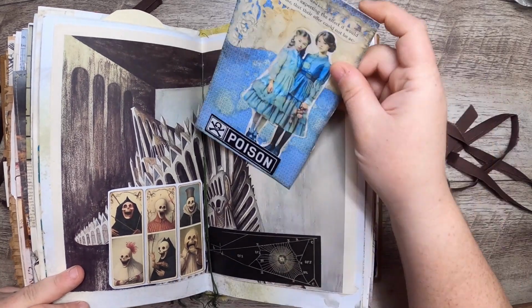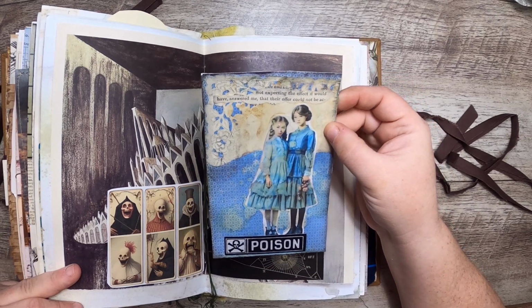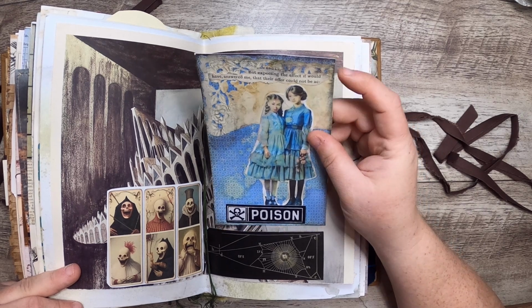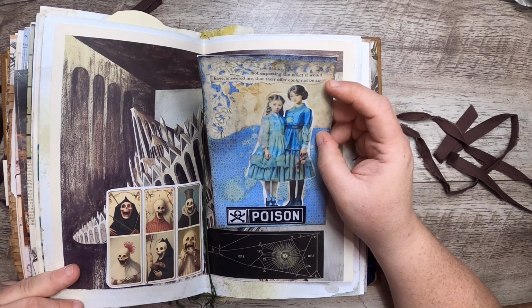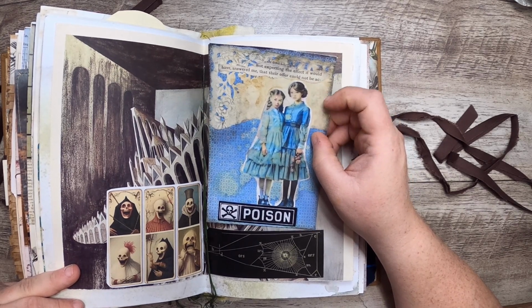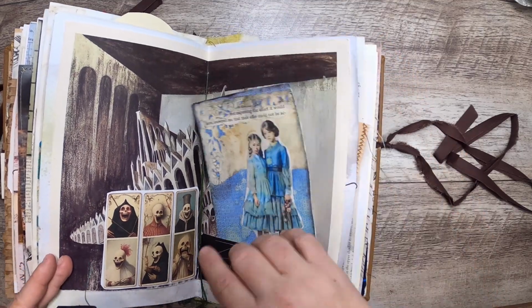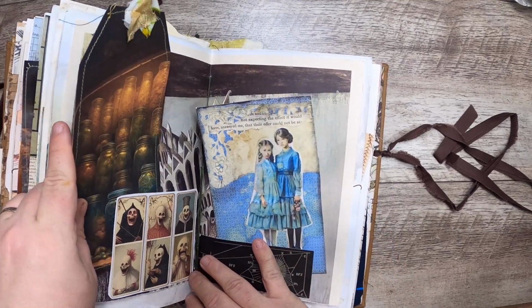So this is a journal card that I made from images from Miles Beyond the Moon. And this word snippet says, "Not expecting the effect it would have, answered me that their offer could not be," and it just cuts off. Like there's a story happening there, but it's not all there. And there's a poison label at the bottom. And then this tag is another of those jars of strange specimens.